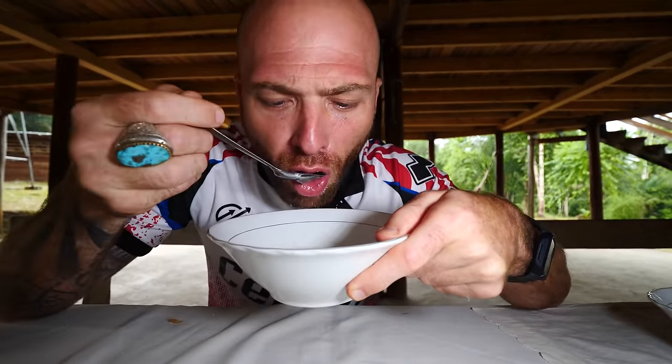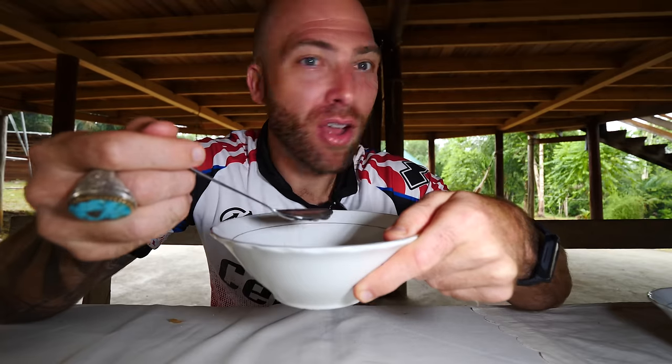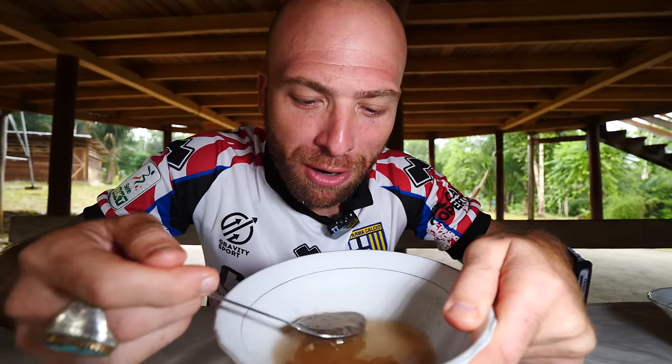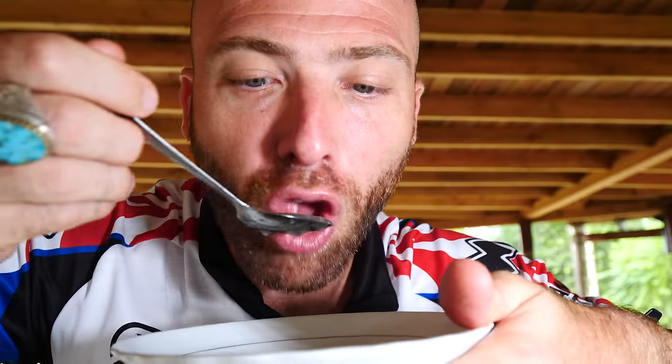So it's a little sweet. Oh, it almost feels like a jelly, this one, right? Yeah, because it's pearls, it's tapioca pearls. Tapioca pearls. So if you have bubble tea, this is like the smaller version, right? It's tiny, tiny pearls. At the end, just drink.